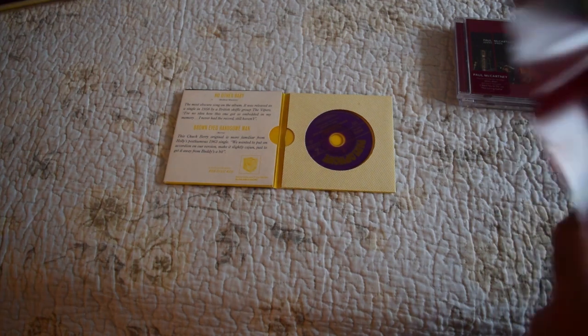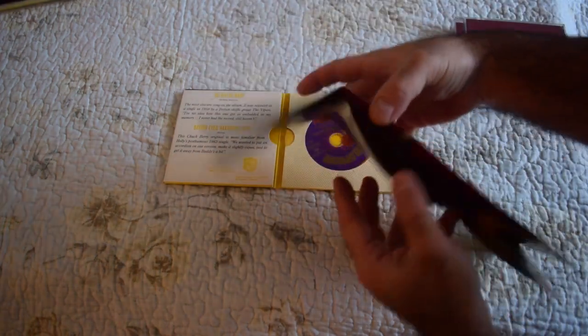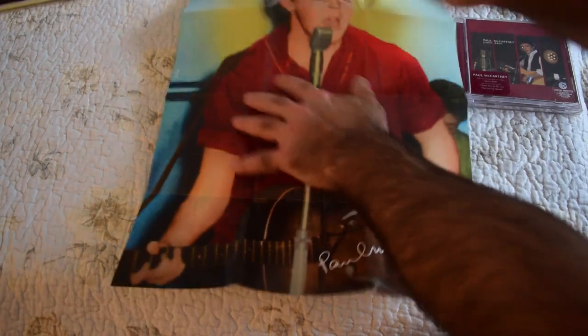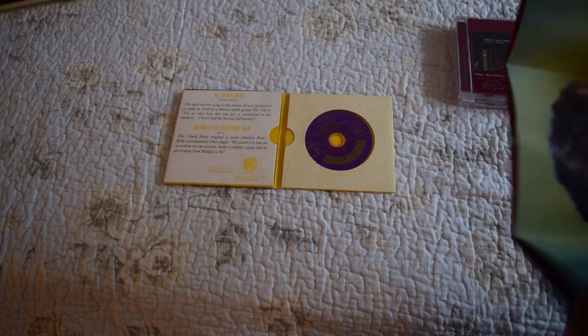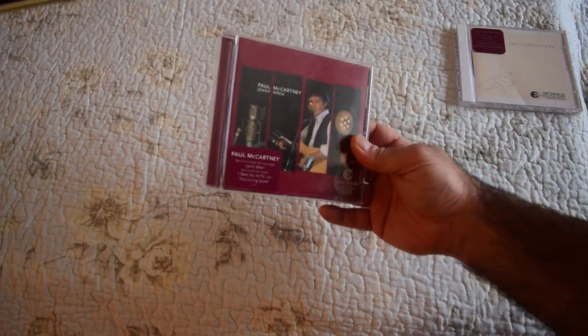And what's interesting here is that this one comes with this beautiful poster, which makes it even more rare. That's a beautiful rarity. So it's worth having that single just because of that one song. Brown Eyed Handsome Man and No Other Baby was released on the CD. Same thing's happening with the Paul McCartney Jenny Wren.